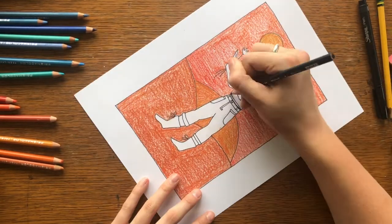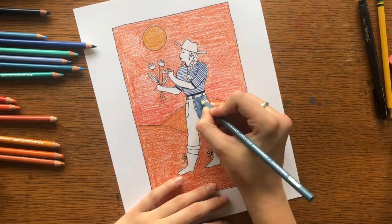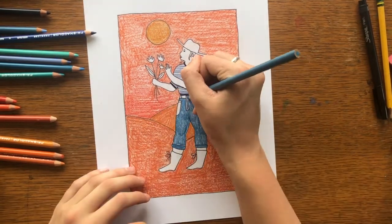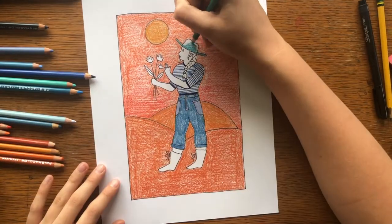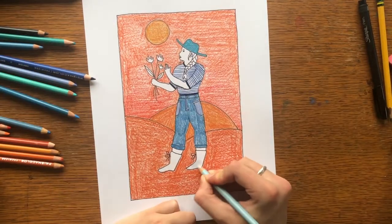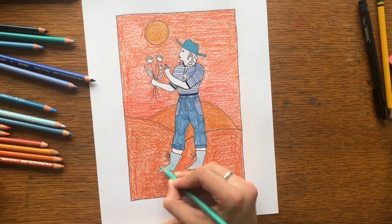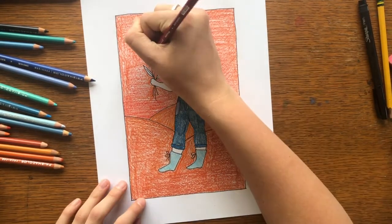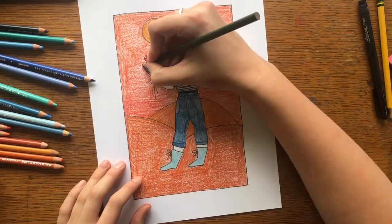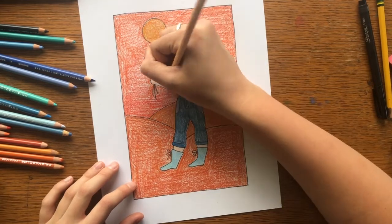Now use your second complementary color to color in the clothes. You should start to see your complementary colors working together to make each other pop. Once most of your artwork is colored with your two complementary colors, now you may add details in other colors until the whole area inside the border is colored, including the face, hands, shoes, hair, etc.